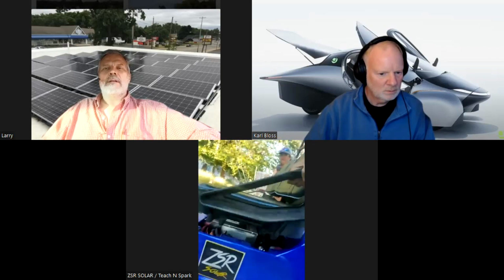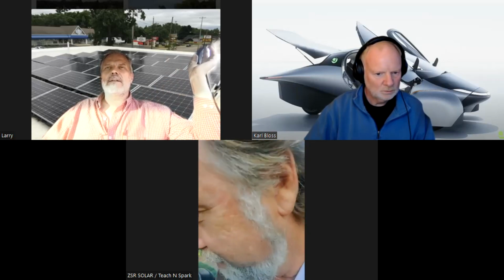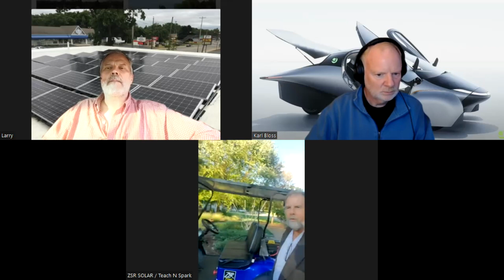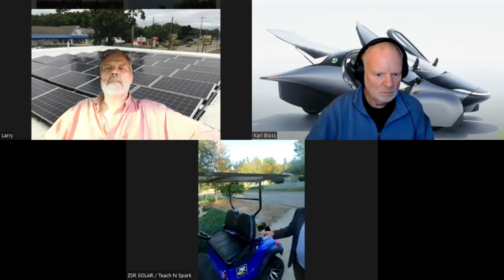You can kind of see the battery underneath there a little. Is that an upgraded lithium battery? Yeah, it's 150 amp hours, 60 volt. It charges at 73, so it's a 60 volt system. And so it has that kind of range.